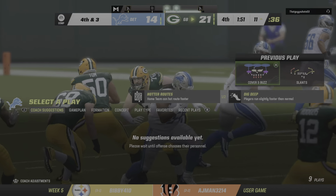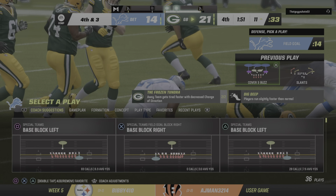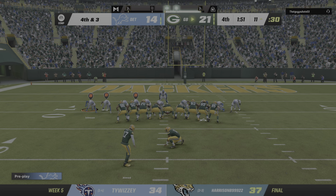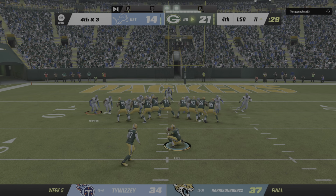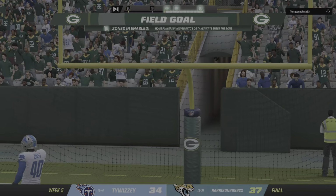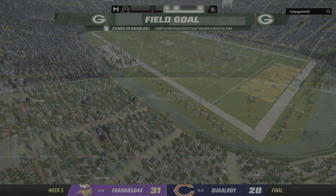Now a third down throw, but it misses the target, incomplete. They certainly did a nice job improvising there, extending the play, hoping someone would come open downfield, but they never did. And this one is right through. So he's been automatic to this point of the season, and he connects on the field goal there.